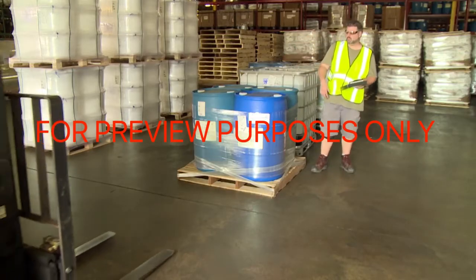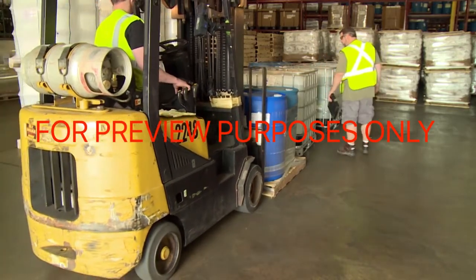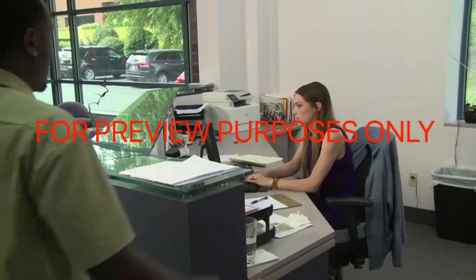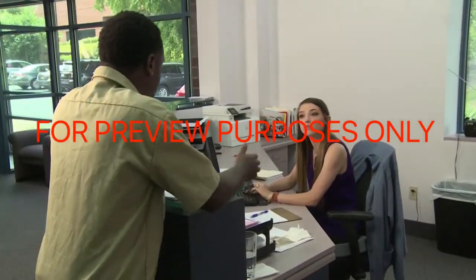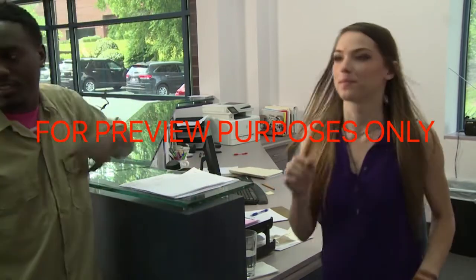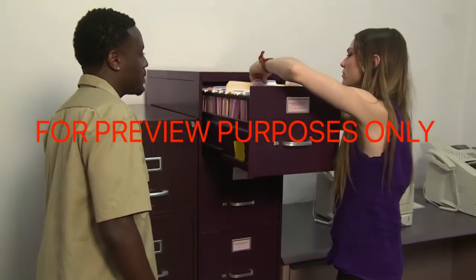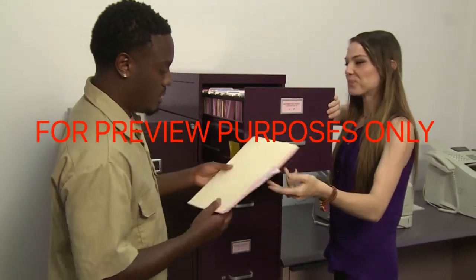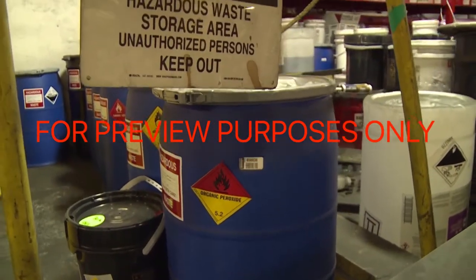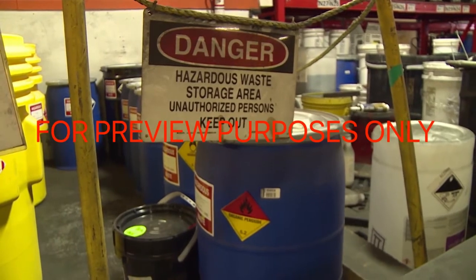Remember, packages cannot be released for shipment unless they are in full compliance with all of the requirements in the regulations. The Department of Transportation requires each company that offers hazardous materials for shipment to maintain a paper or electronic copy of all shipping papers for a minimum of 2 years after the shipment has been accepted by the initial carrier. If the material in question is considered to be a hazardous waste, the shipping papers must be kept for a period of 3 years.